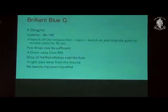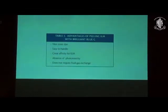And the other important thing is always misdirect the light pipe away from the fovea to reduce the photic damage. And with the brilliant blue, as I said, it's non-toxic, easy to handle, has greater affinity for ILM, no phototoxicity has been reported in vivo, and it does not require a fluid gas exchange.